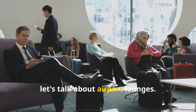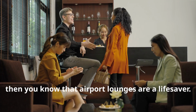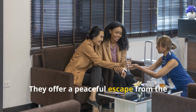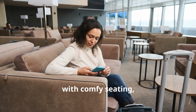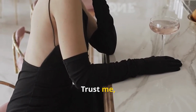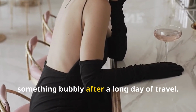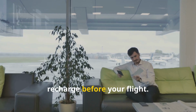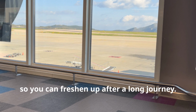Now let's talk about airport lounges. If you're a frequent flyer like me, then you know that airport lounges are a lifesaver. They offer a peaceful escape from the hustle and bustle of the terminal with comfy seating, free Wi-Fi, and complimentary snacks and drinks. Trust me, there's nothing better than kicking back in a plush armchair with a glass of something bubbly after a long day of travel. It's the perfect way to unwind and recharge before your flight. Plus, most lounges have showers, so you can freshen up after a long journey.